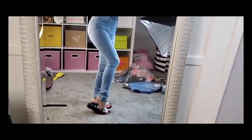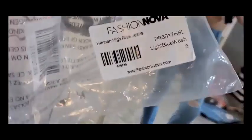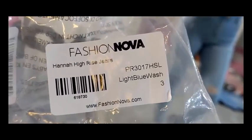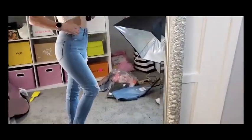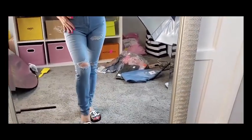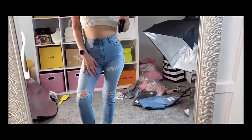These are so cute, super cute from FashionNova. They are the Hannah High Rise jeans in light blue wash, size 3. They're just slightly loose, but I think that will wash up really nice. It's a nice fit. They'll wash up to a nice fit.